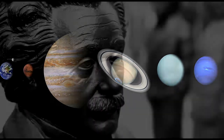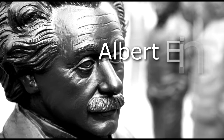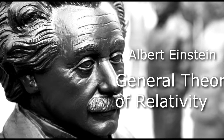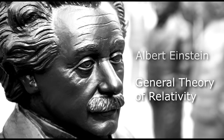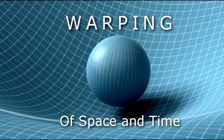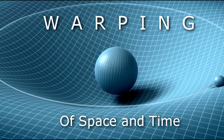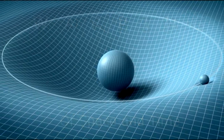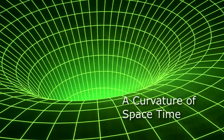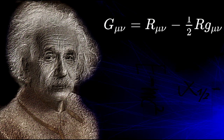So now that brings us to Albert Einstein, perhaps the greatest physicist the world has ever known. His general theory of relativity is the most accurate theory of gravity that we have up until this day. According to Einstein, gravity arises from the warping or geometry of space and time. General relativity defines gravity purely as a curvature of space-time, not an action at a distance. And this is a consequence of Einstein's law of relativity, which we won't get into in this video.